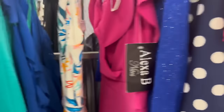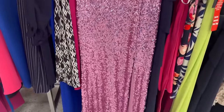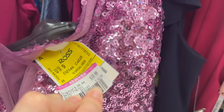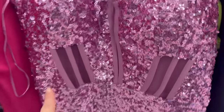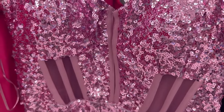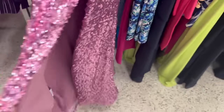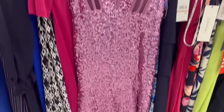Sleeveless as well. Maybe looking for a prom dress. I mean, they got you covered. You could totally get something like this and rock it. This one is only $19.99. It's got a lot of sequins, really pretty. You got the mesh look right here under the breast line. You also have V-neck right here. And then down here is a nice little slit. And that is really pretty.